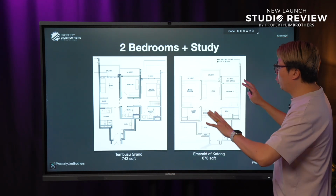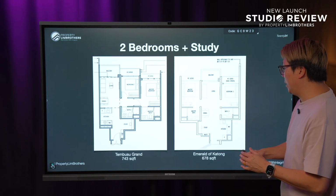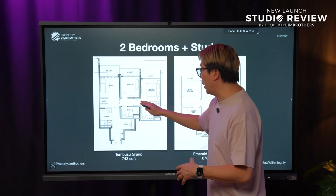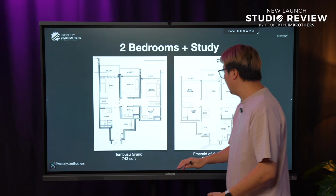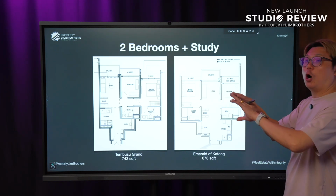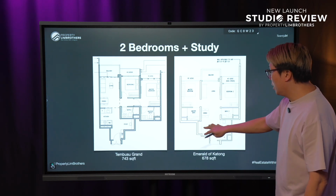But all in all, if you do take a look at the unit, they are pretty much similar in the overall design. So of course in Tembusu Grand, you don't really get the Jack and Jill. You don't get the dumbbell layout because the 2 bedrooms are at one side. But for Emerald of Katong, you get the master bedroom and bedroom 2 on opposite sides. And then the study area is right over here.